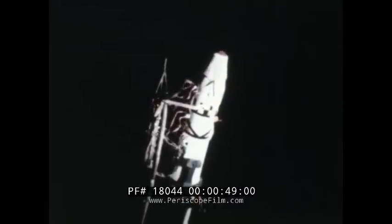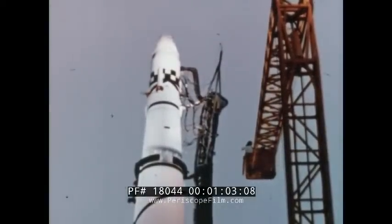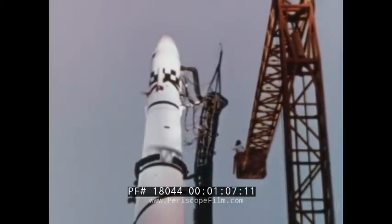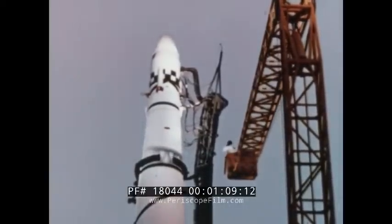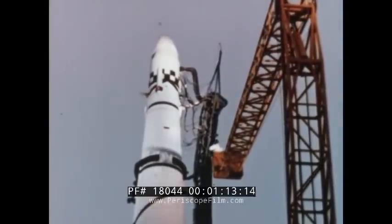The objective of this Discoverer launch is to recover an instrumented capsule ejected from the satellite following 27 hours of spaceflight. A total of 17 orbital passes around the Earth. The success of this mission is essential to our nation's long-range space program. For the data gained on this flight will provide the basic groundwork for future flights, when it will be necessary to recover a human being from his orbiting space vehicle.